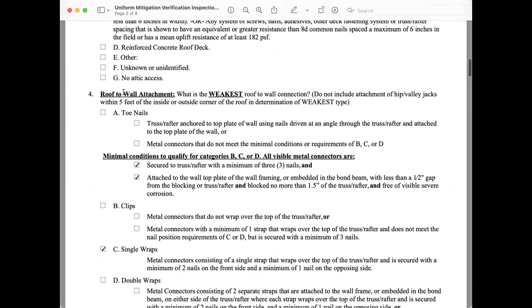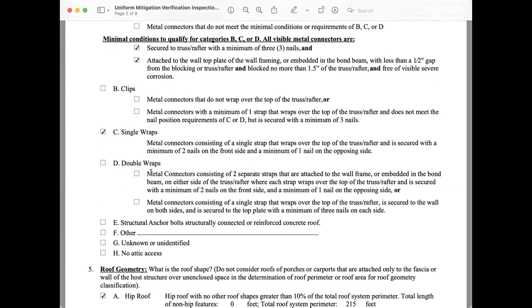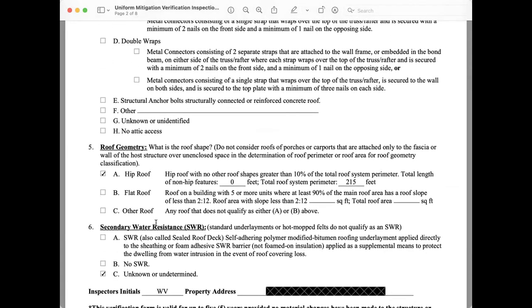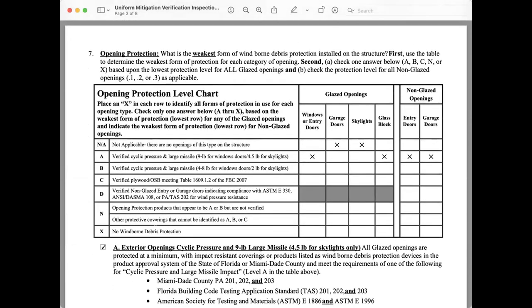All right, so it goes about the roof to wall attachment. So it is attached with single wraps. You have double wraps, and you also have clips. All right, so we're not really going to understand any of this unless you're a contractor. Just know that it has been inspected, and there are going to be some recommendations whether it needs to be replaced or not. All right, so right here, we have windows, garage doors, skylights, glass blocks, entry doors, and it tells you whether there is something present or not and what type it is.